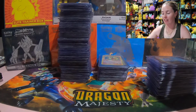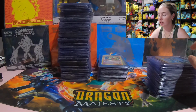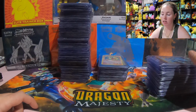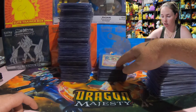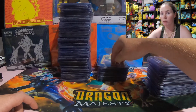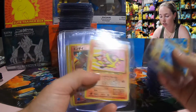Okay, then I showed my Japanese pile, and I said that basically I'm not going to send any of my Japanese cards away just because they're not really sentimental to me, and I would rather pay the extra money and get these guys sent away where I care about these guys just a little bit more than the Japanese cards. But I will show you what I've got. I've got quite a few Japanese cards.